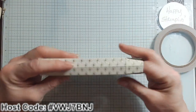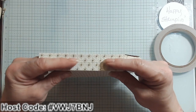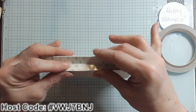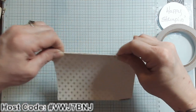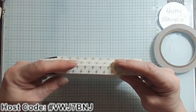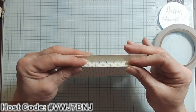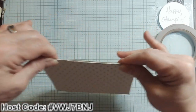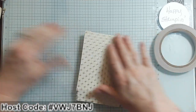The next thing I'm going to do is just come over, lay it on its side, and take my fingers right in that center because I want that middle score line to go in like a valley and the other two, boom, like a mountain. There we go. That makes your gusset. Going to come over here, same thing, put my fingers in. Going to go ahead and press down like a valley, that's the middle score line, and pop, press those other two. There we are. So now we've got our beautiful gussets.